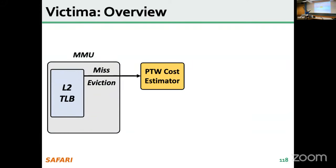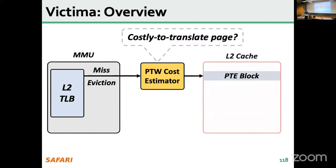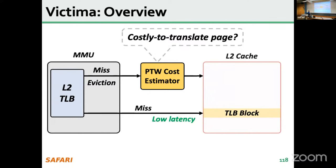Whenever we have a miss or an eviction from the L2 TLB, we use a new component called the page table walk cost estimator. The page table walk cost estimator asks the question, is the page costly to translate? If yes, then what will happen? We will transform the PTE block into a TLB block. And this way, the next time we access this page, we will not perform the page table walk. We will retrieve it back from the L2 cache with low latency.